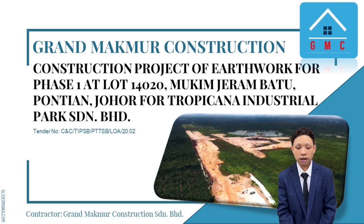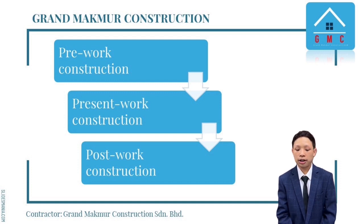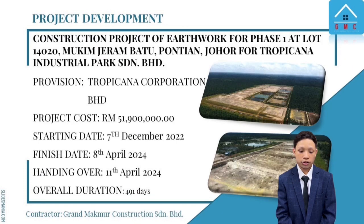As the project manager, I will start this presentation. In this project, we will divide the time frame into three parts, which are pre-work construction, present work construction, and post-work construction. All the details will be further explained. I will then present the project development prepared by GrandMakmurConstruction, Sdn Bhd.